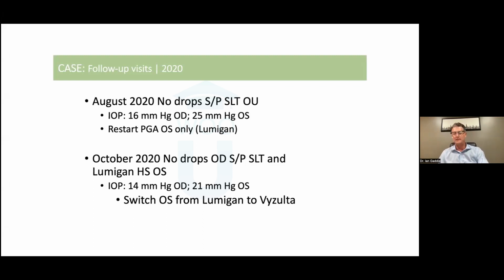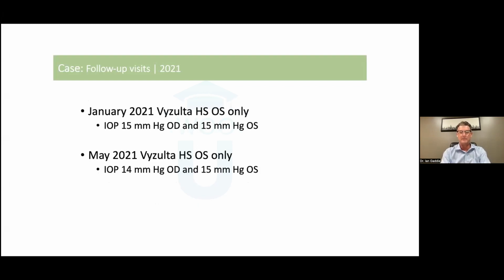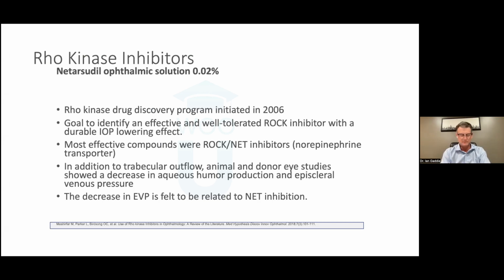So we know right away that this left eye, we're going to be at risk of losing vision and having progressive vision loss. So I thought, before we go adding adjunctive drugs, let's try and switch that left eye to Vyzulta from Lumigan. And we got to 15. And as of May of 21, we stayed at 15. So again, I always try, if they're on a generic, let's get them on a branded. If they're on a branded, let's try a newer innovator drug, to see if it's not doing the trick, let's try the next step.